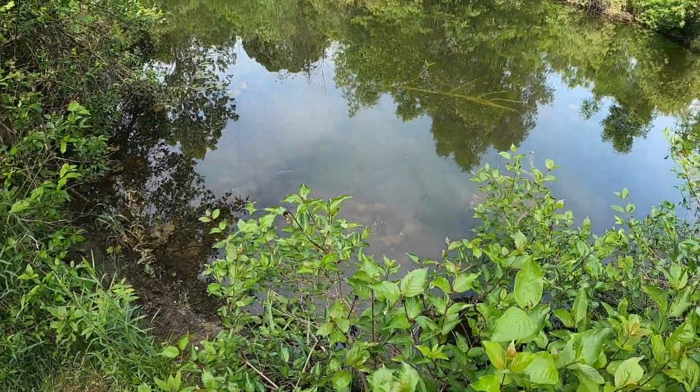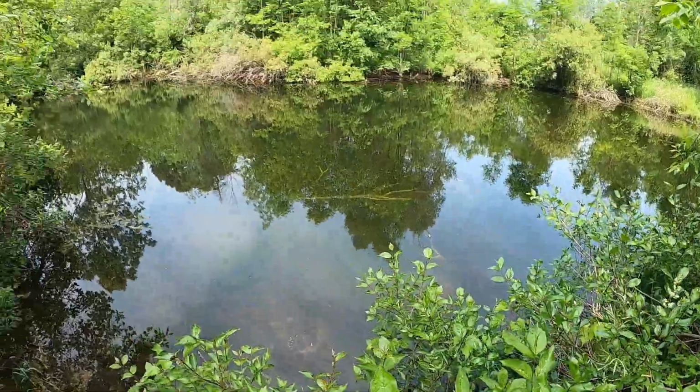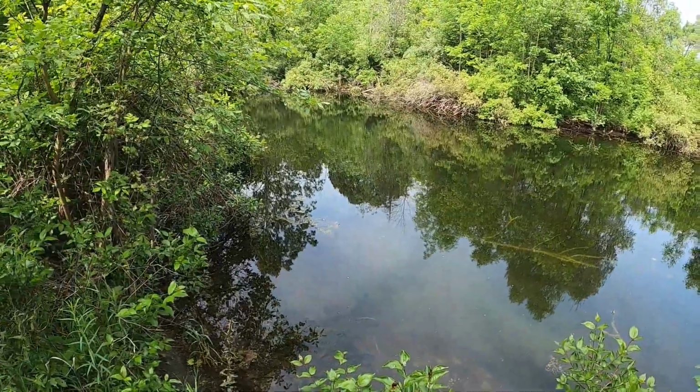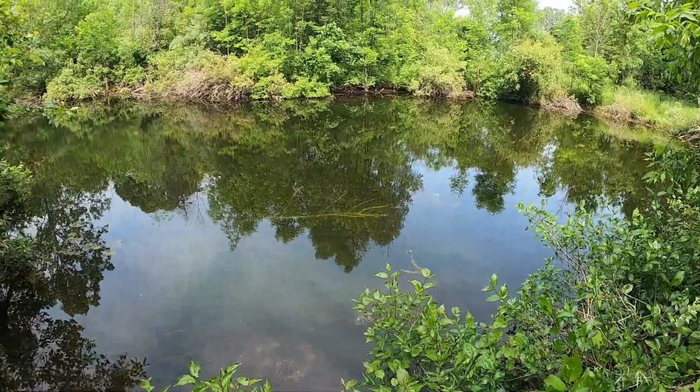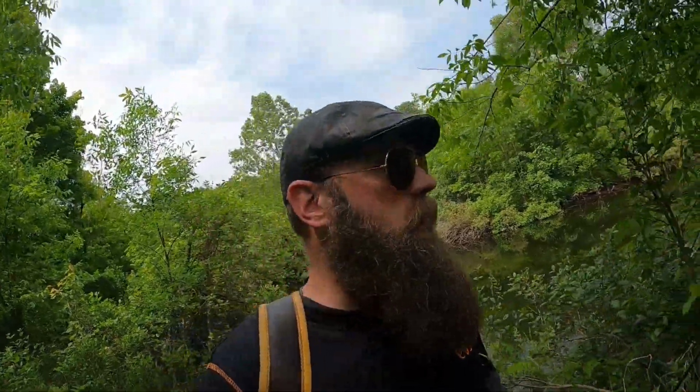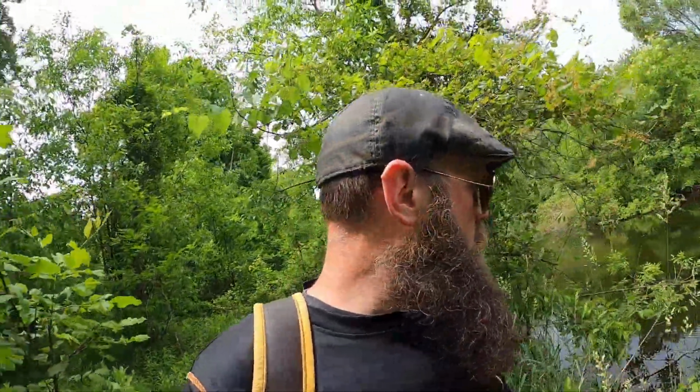And I know there's bass in here. I've seen them before. Right now I don't see them. But there is a bunch of gills in here. Decent sized gills, not bad. But I know as soon as I start throwing in there, that's all I'm gonna catch. So I don't know if I want to waste my time with a bunch of little gills that I know I'm not gonna keep. I'm not gonna do really anything with them.